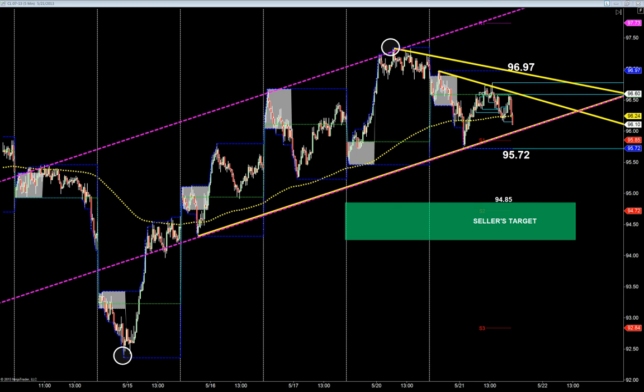RBOB gasoline, same type of story here. Chopping it up in the roll. We are now July. I got RBOB trading at 282.11 right now. We're down about a penny and a half. Implied volatility 25%. Open interest 98,355. A little bit of a bearish tone to the RBOB as well. Again, that implied volatility is up to 25%, so he could be the leader today. RBOB will be leading, and then we'll see heating oil and crude lagging.